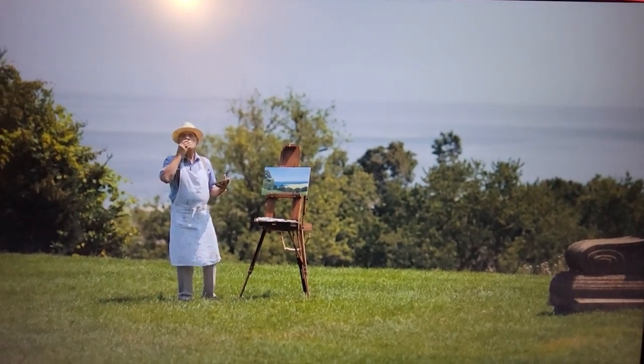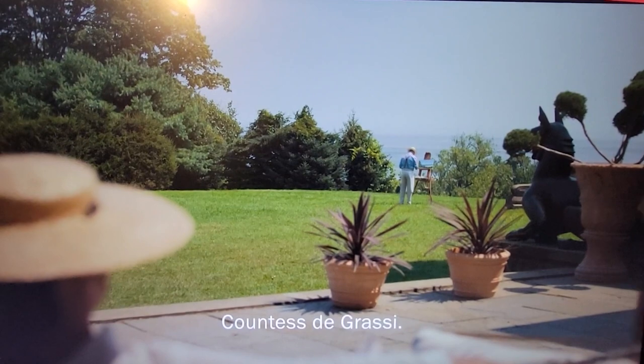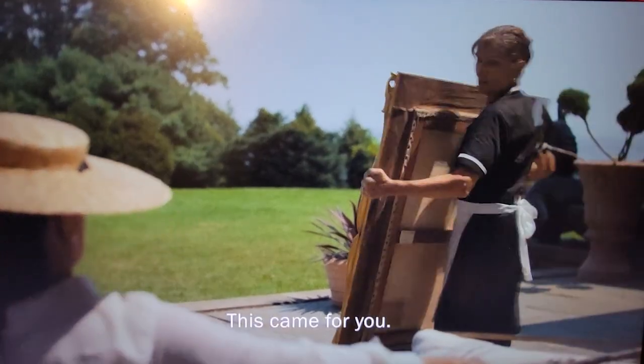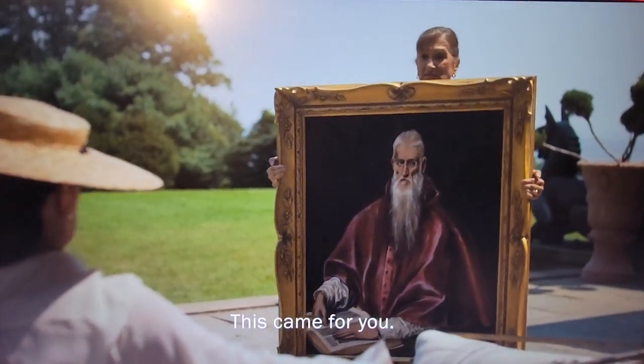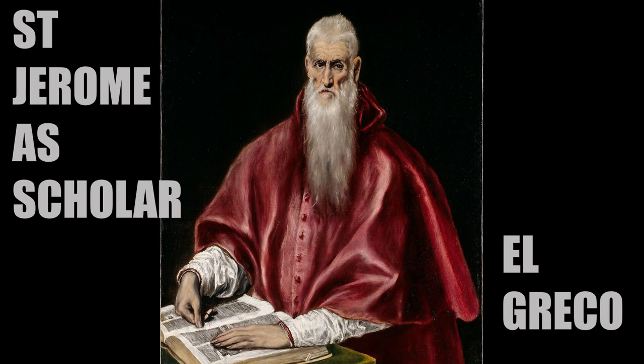At the end, when all the paintings are going to their destinations, I like that the main character there is a painter and likes to paint, and that they've sent her the painting here, which is the only one that she gets, Saint Jerome as a Scholar by El Greco. If you can only get one painting to hold on to, you might as well take this one.